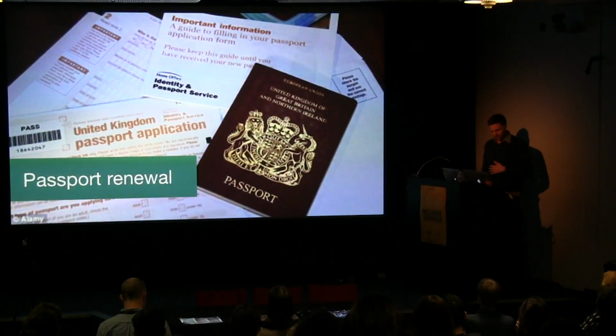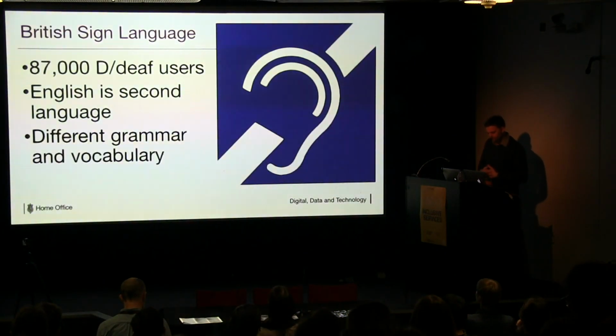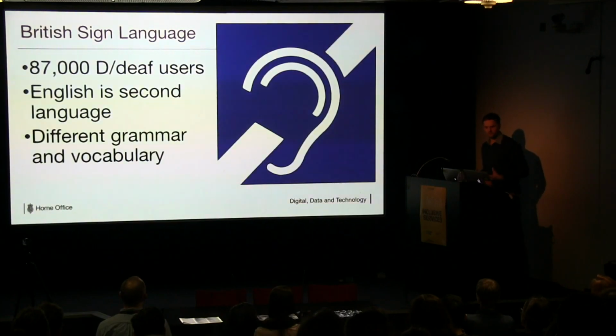Back to the passports example now, another aspect that the team looked at. They decided to test with deaf users. And you might wonder, why would you test with deaf users? There's no audio involved in this service. But the thing is, deaf users, people who are born deaf in particular, who are using British Sign Language, of whom there's about 87,000, you need to think that English is their second language. BSL is their first language. And BSL also has quite a different grammar and structure to it.